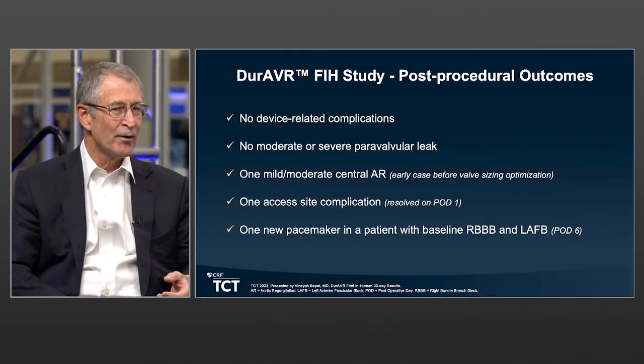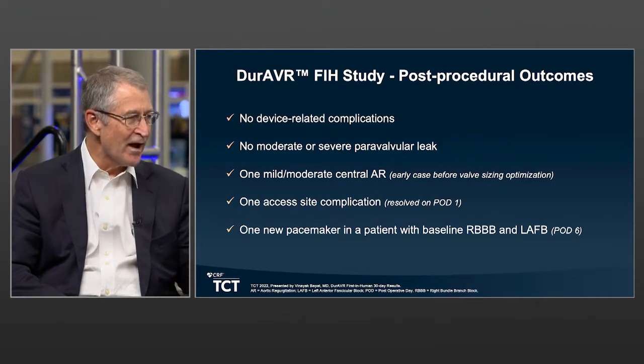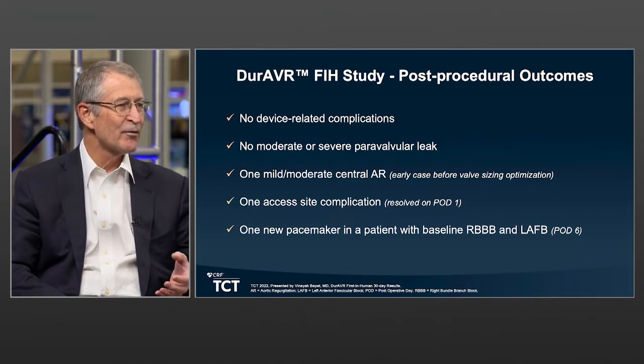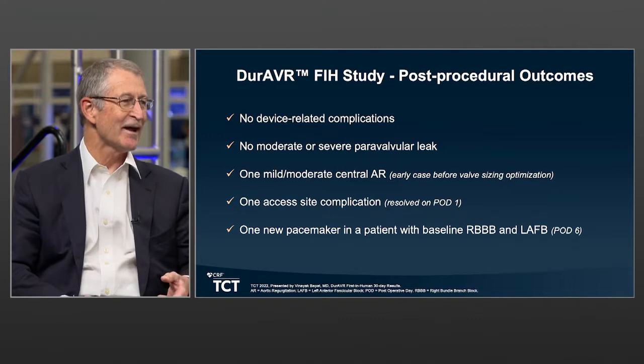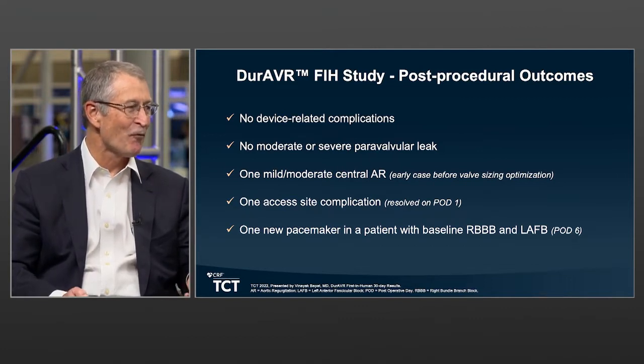If we move on to the post-procedural outcomes, we have no device-related complications, no moderate or severe paravalvular leak, one mild to moderate central AR. This was a very early case. It was really a valve sizing issue. We've all gone through our valve sizing issues as we've moved through our TAVR world. We have one access site complication resolved on day 1, and one new pacemaker that had a baseline right bundle branch block and left anterior fascicular block. Question is, why didn't this patient maybe have a pacemaker beforehand?